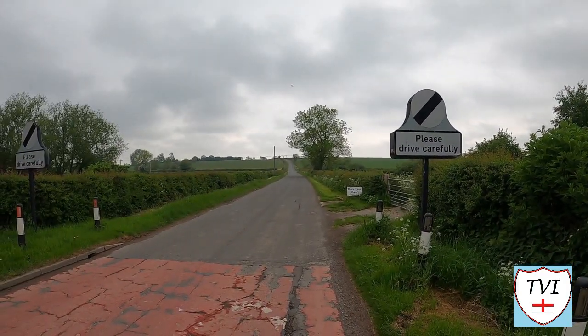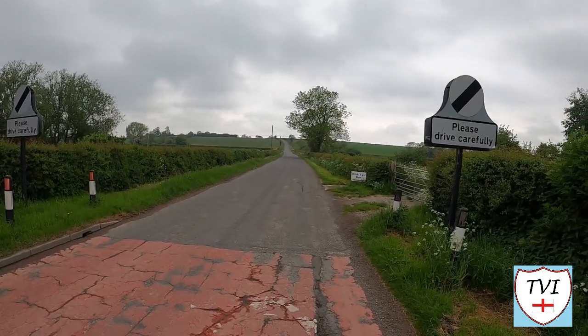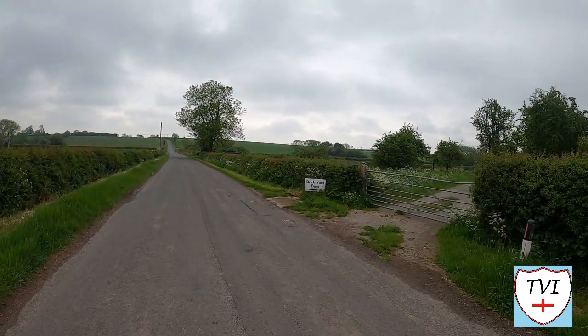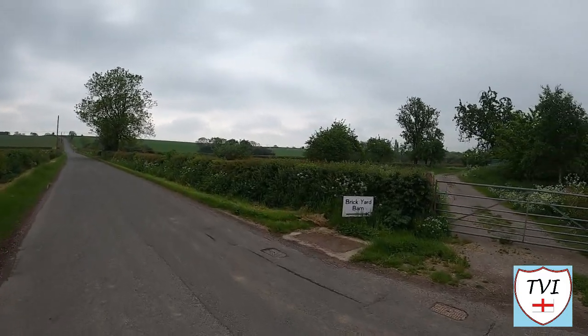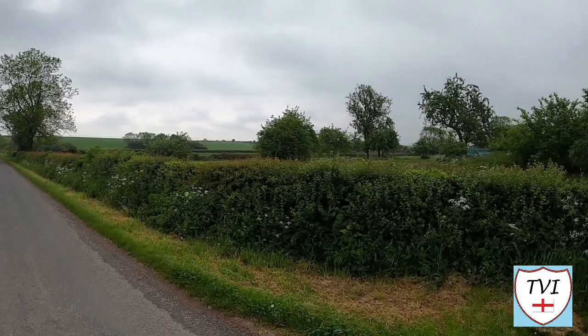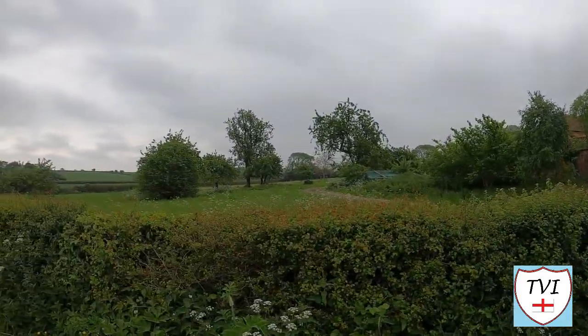I will just mention at this point, if you were to carry on up this road, there's a crossroads just up there, and the lane on the right is part of Askham, and if you were to drive around that, it goes around this area here, which I think is just fields. I think it belongs to this farm that's on the right here, so I don't think that's worth exploring.